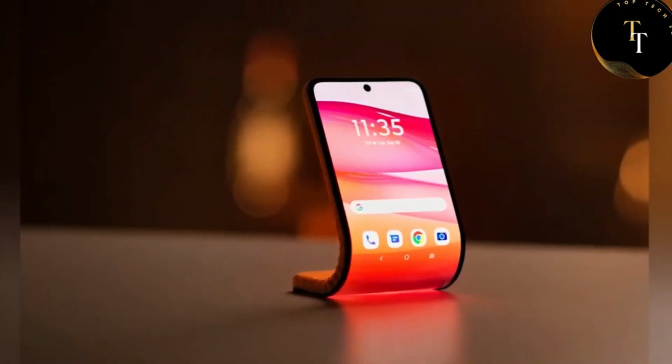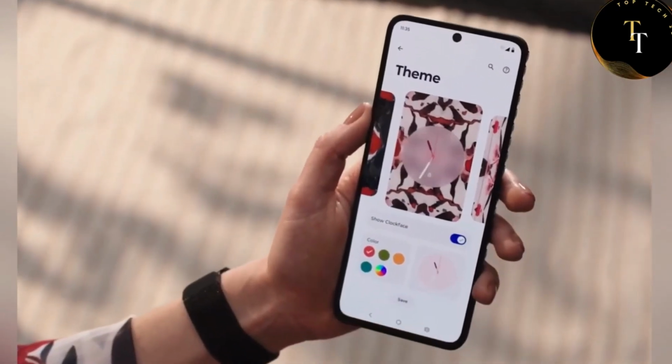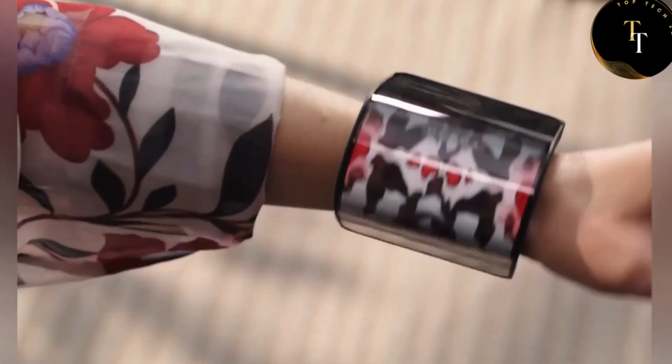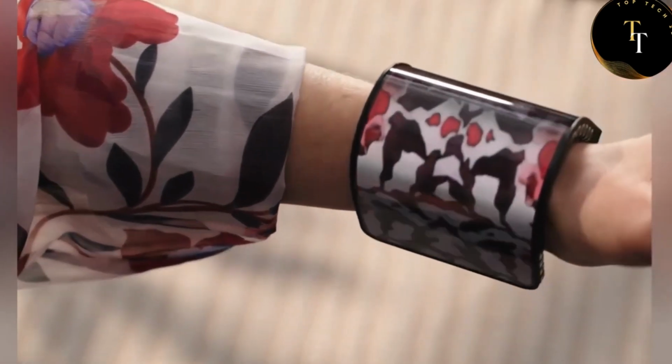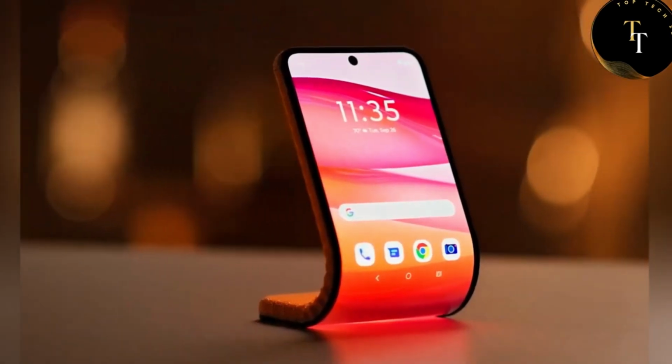This dual functionality eliminates the need for a stand when watching videos, offering added convenience. Although it remains a prototype, the Motorola adaptive display concept shows the brand's commitment to pushing the boundaries of mobile technology.